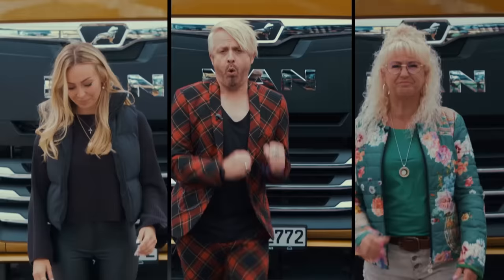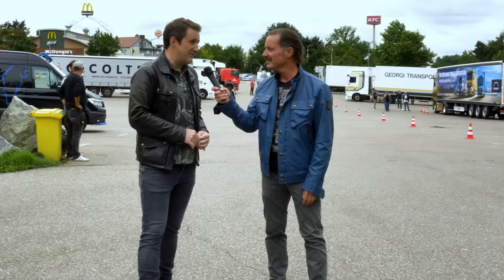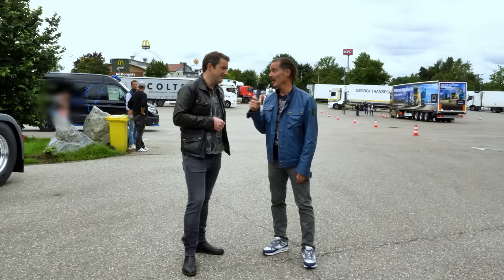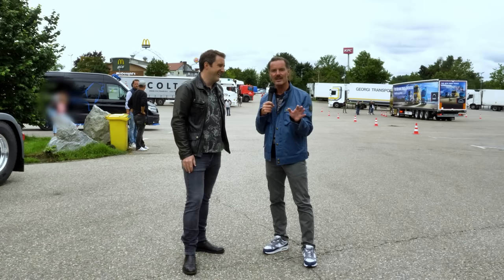Did you ever drive a truck yourself? I have not driven a truck myself, so that's why I can feel for those amateurs, and I can tell you, they are shivering. I guess so. By the way, Philipp is a car expert and he knows everything that you want to know about cars. And what are your experiences with trucks so far?